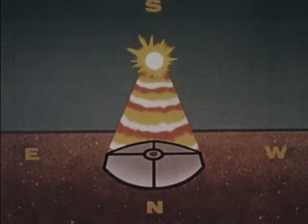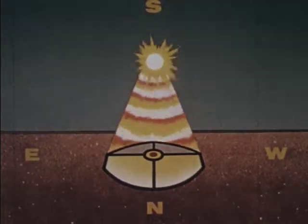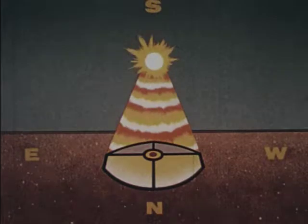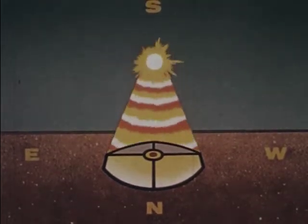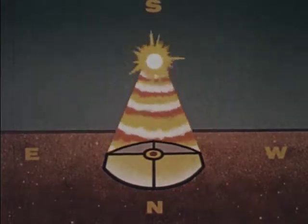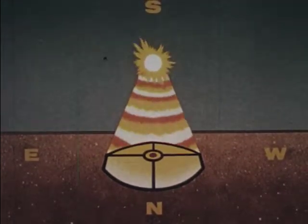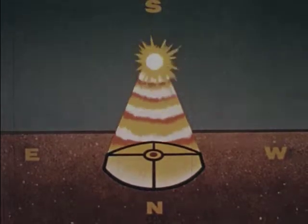For this reason, most Solar One heliostats are located north of the east-west line to catch maximal solar energy as the sun arcs across the southern sky. Because of their reflection angle, mirrors south of the east-west line deliver less sunlight, so fewer heliostats are sited there.